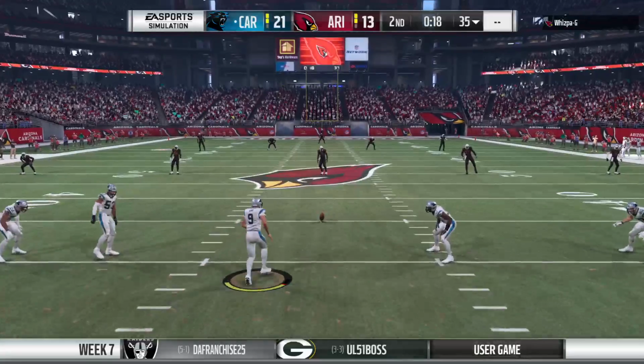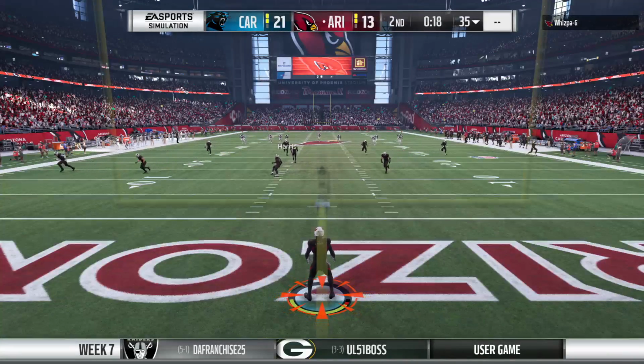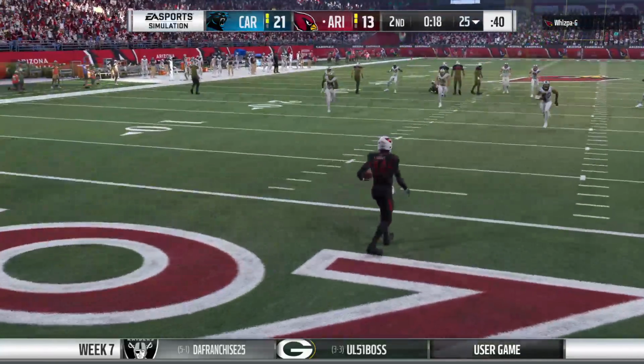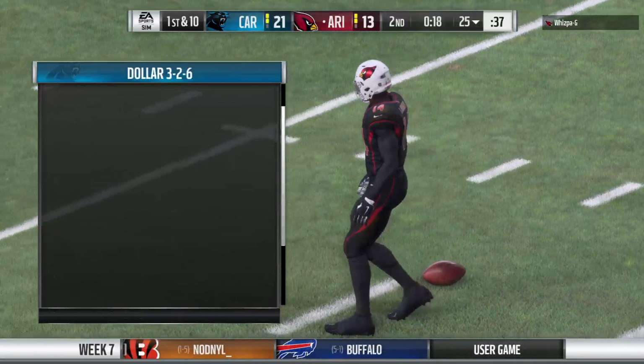Gano out to kick this one away. This is taken about 7 yards deep. And not wanting to risk anything here late in the half, he'll just take a knee and they'll bring the football out.